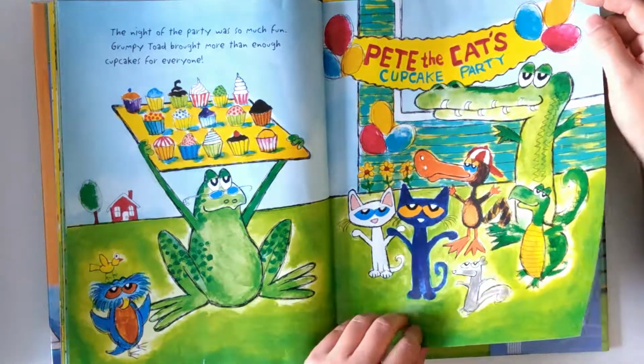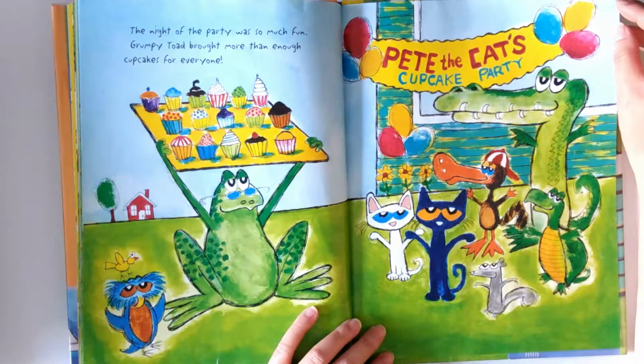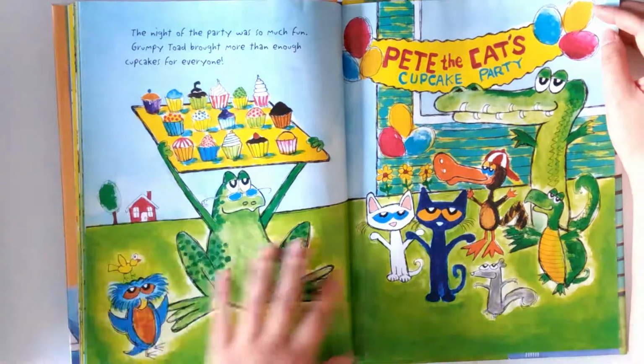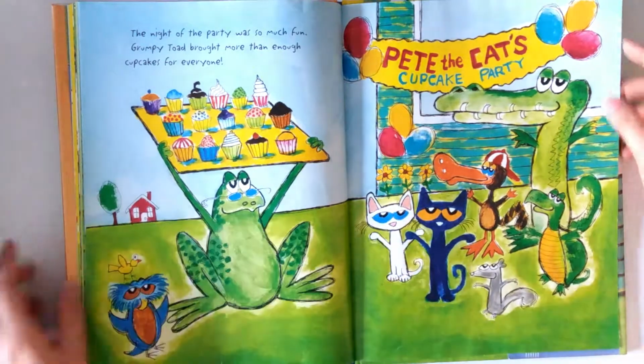This storybook was fun to read, especially the counting and the math part. It also teaches kids not to jump to conclusions so easily and to be forgiving to a friend who has done something wrong. The pictures are simple yet colorful, and the sentences are short and easy to understand. I definitely recommend this book.